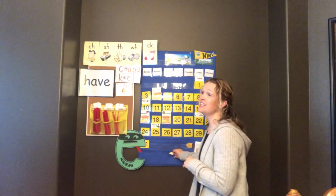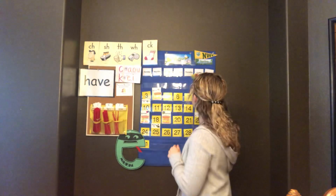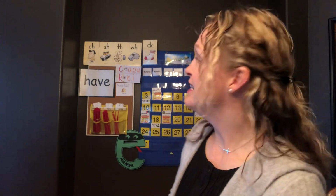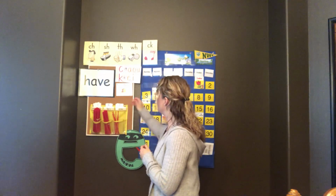And I don't have anything up yet for my pattern, so I'll just show you my first day. My first day for our pattern in May looks like this. It's a tulip. So I would probably choose to color red if I was starting this pattern in my calendar math. So start it as a red tulip on the number 1 on Friday today, May 1st.